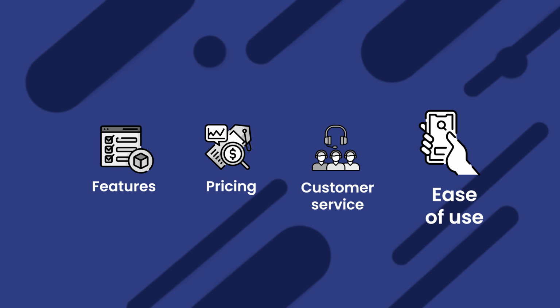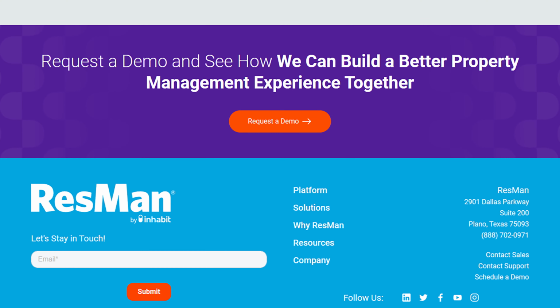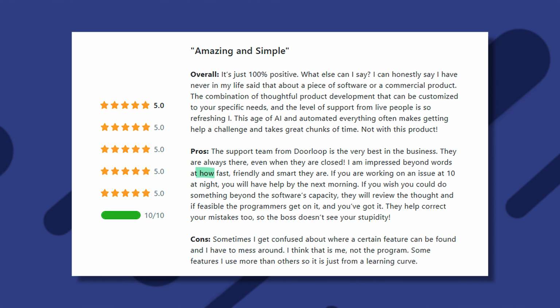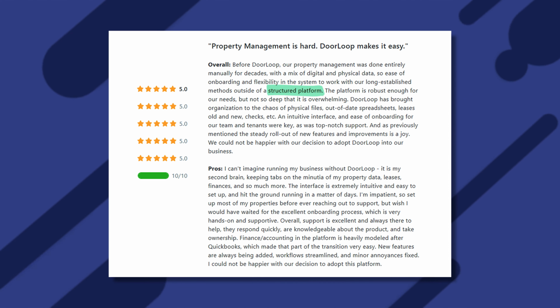Ease of use can also be determined by reading real reviews on sites such as Capterra or going through a demo yourself. This is another one of DoorLoop's strengths. In fact, it won an award for it. Users report DoorLoop's dashboard being incredibly easy to navigate, the software itself lightning fast, the accounting tools and other features being structured in a way that makes it incredibly easy to find whatever you need.